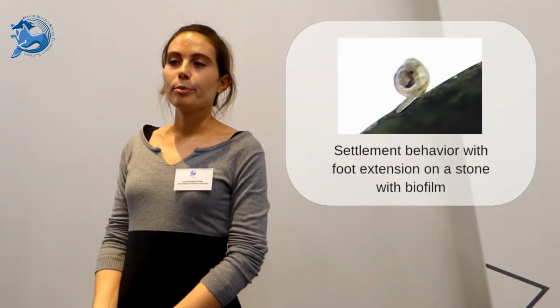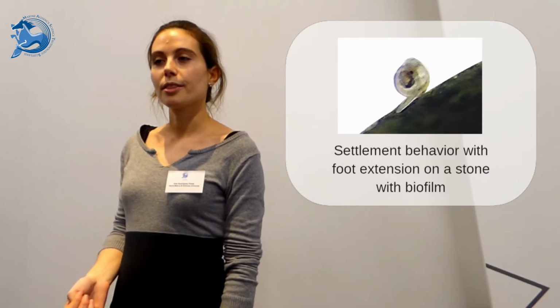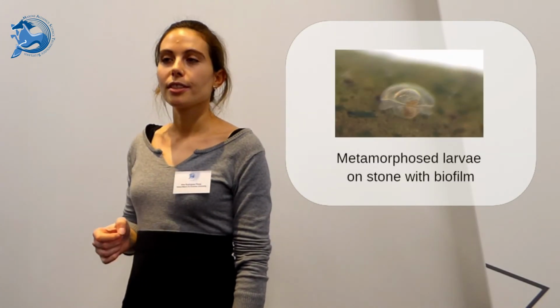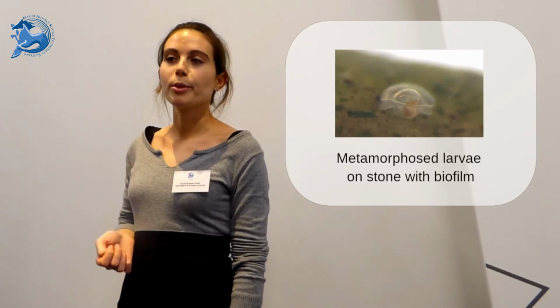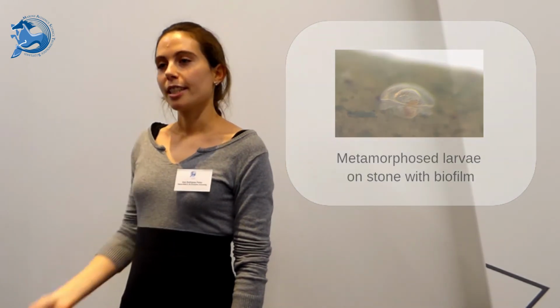But also that it's very important to have a large population for increasing the settlement success, and that conspecifics could be used in restoration as recruiters in those locations where hydrodynamic models predict large amounts of larvae. So that could increase settlement success.